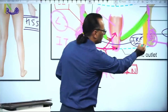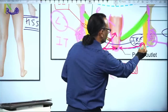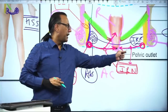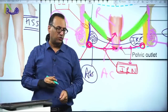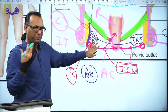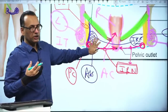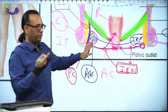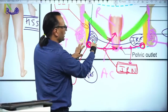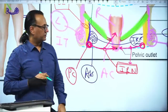It'll come from here also, on the other side, of course. That is the other-sided inferior rectal nerve. You have to be careful about this nerve when you are removing the pus and the fat if there is an abscess. So when there is an abscess and you put your fingers, break the loculations and drain the pus, you should not damage these nerves.